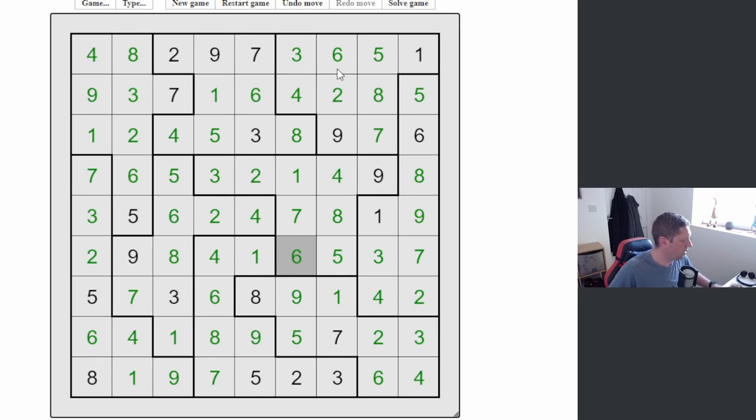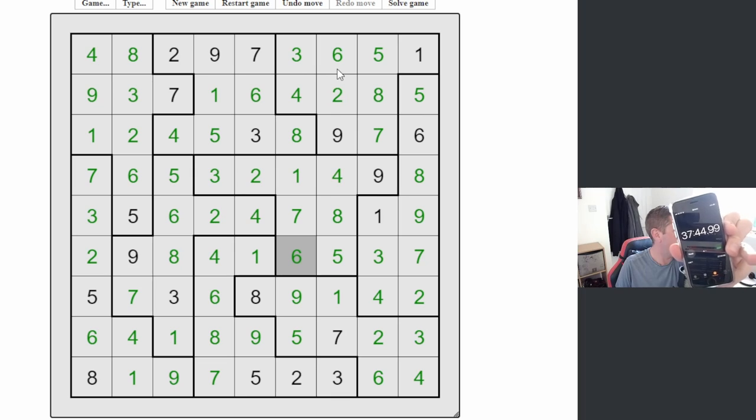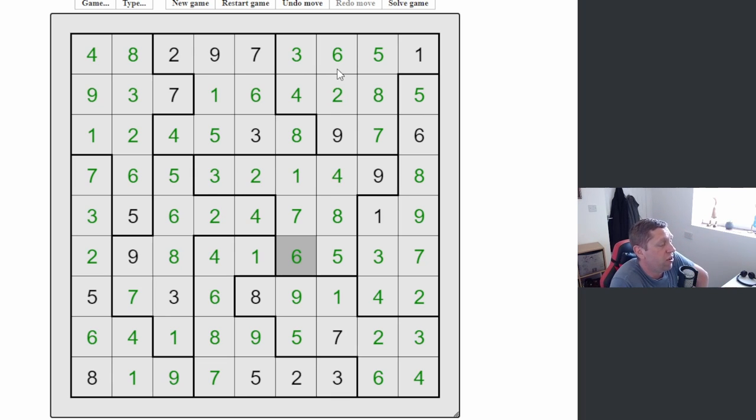There we go. Holy, ooh, that was a tough one. I quite liked it though. For like a difficulty, it just does add that extra layer of difficulty to the puzzle. We solved that in 37 minutes and 44 or 45 seconds, you can pretty much say. But yeah, no, really enjoyed that. It was a real challenge, and I will definitely be playing some more of this jigsaw again.